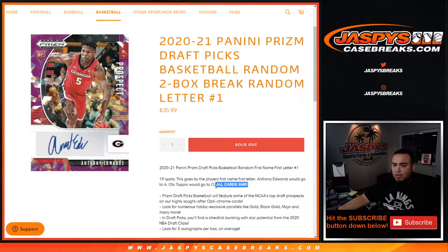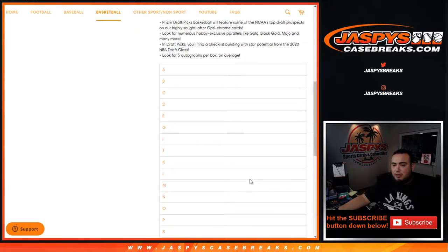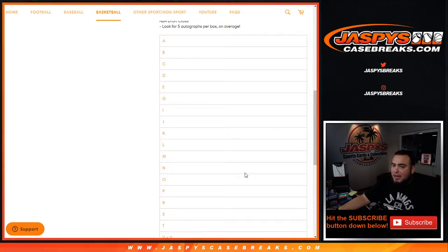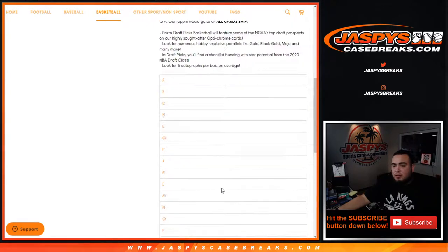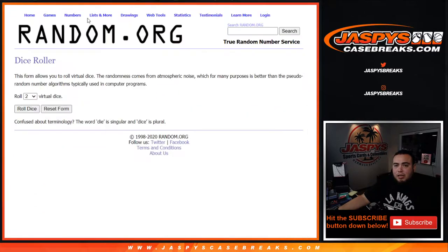And remember, all cards ship, and they're going to be sorted out by letters. So no teams, no random packs, it's all letters. So you're either going to get letter A all the way down to the combo letters, which is X, Y, Z, and all other letters. So good luck, guys. Here's the dice roller.